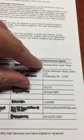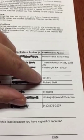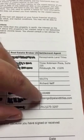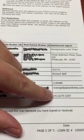So you have the Pennsylvania Land Titles. Here's the settlement agent. You have our address. Here's our state ID number. I will be doing this transaction. You have my license ID number. Closings at PA Land Titles is our contact email address. And you have our contact phone number there as well.